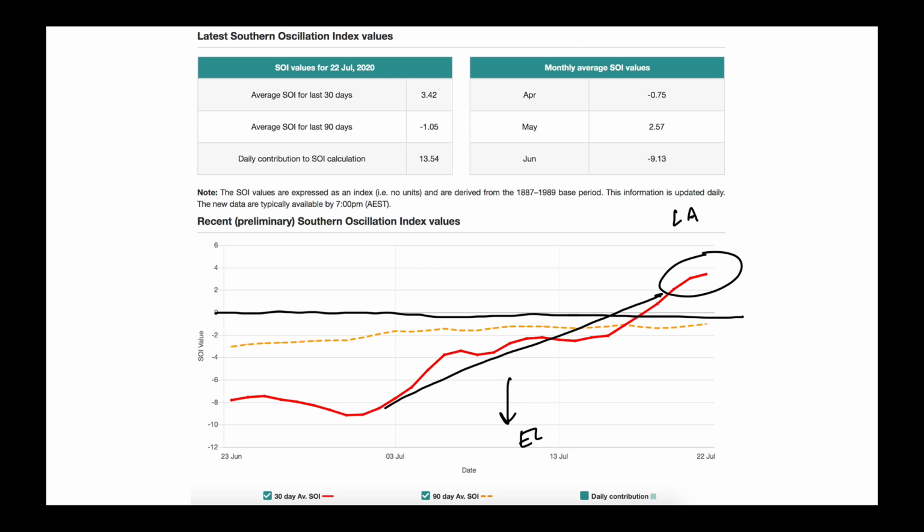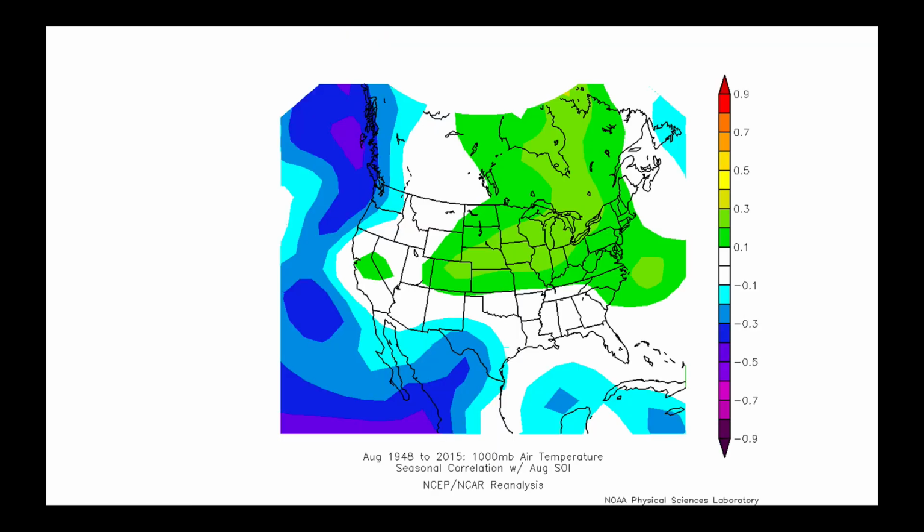Are we starting to see a surge in La Nina behavior? Well, if it did, and the Southern Oscillation Index just went over positive and stayed positive, we would tend to see a correlation with warmer than average conditions here, with cooler in parts of the northwest. All right, that's the correlation. So if the SOI stays positive, that would point toward a warm August. But I don't know that it's going to be able to stay positive.